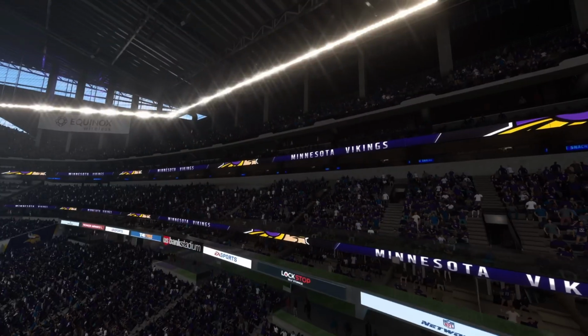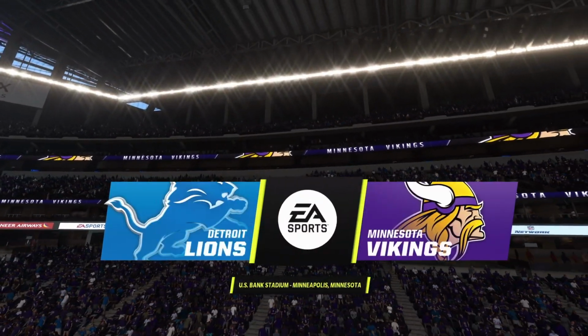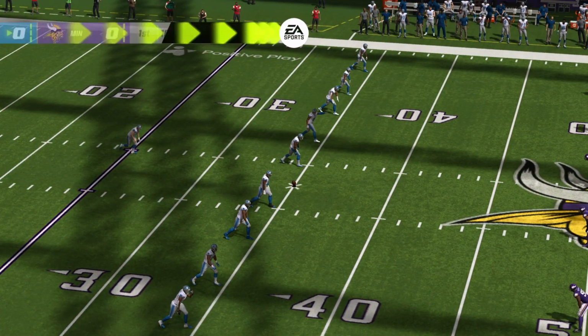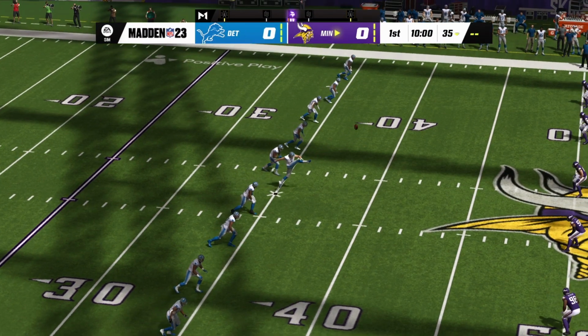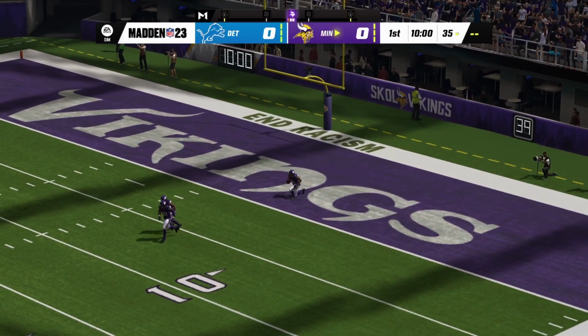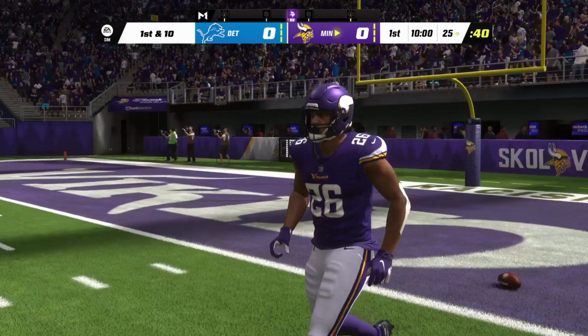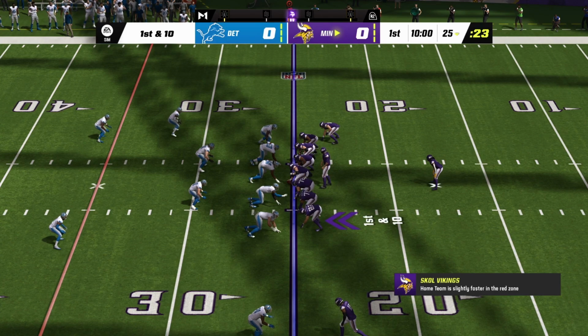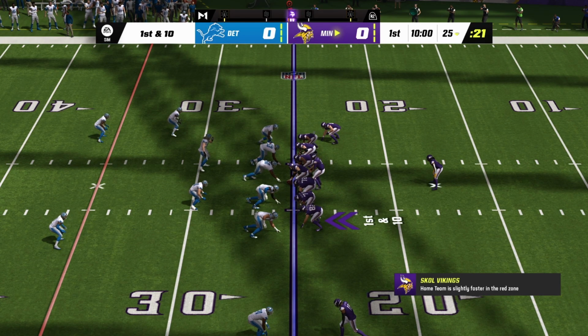Warm day outside by Minnesota standards, but then again, it is still summer. Either way, the AC is working just fine at U.S. Bank Stadium in the Twin Cities. Today, it's a black and blue matchup in the NFC North between the Detroit Lions and the Minnesota Vikings. Three tight ends in the ball game here on 1st and 10.